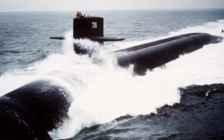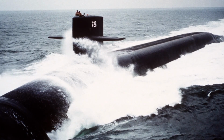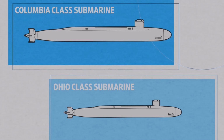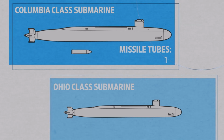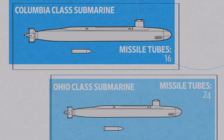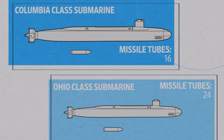The Ohio-class submarines are reaching the end of their lifetime. In just a few years, the first of its generation, the USS Ohio, will retire. By 2040, they are set to be replaced by Columbia-class SSBNs. The Navy is acquiring 12 new SSBNs, and each one will have room for 16 missiles, 8 less than the Ohio-class could carry. Cutting back might seem counterintuitive, but the U.S. military estimates no more are needed to meet nuclear deterrence requirements.